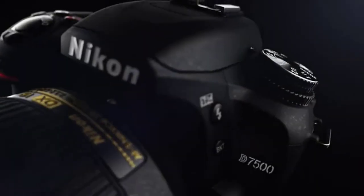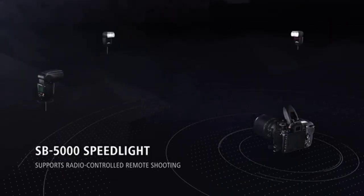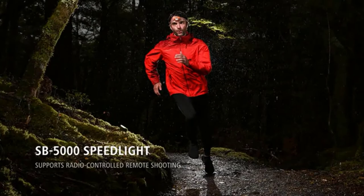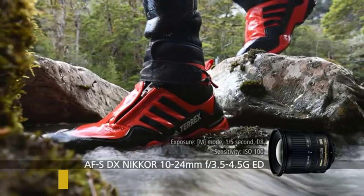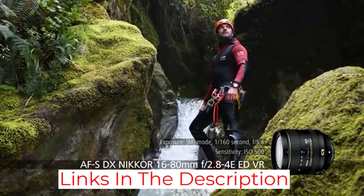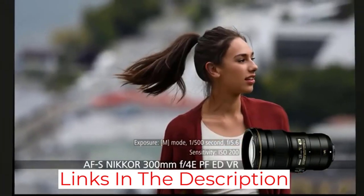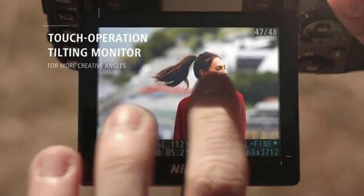And with the ability to connect to the SnapBridge app, you can easily store your photos and videos to your smartphone or tablet and even operate your camera remotely. Add all this to a monocoque design and superb weather sealing designed to withstand dust, moisture, and abuse, and you have an incredibly durable camera that's perfect for taking with you on any hike.